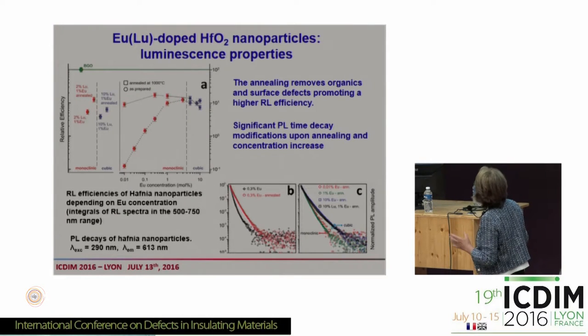Here are some examples of radioluminescence as a function of concentration and as a function of annealing. These are nanoparticles before annealing and after annealing. The annealing removes non-radiative paths in the nanoparticles, so it improves the radioluminescence, while adding lutetium here does not change significantly the optical features from the point of view of the efficiency.